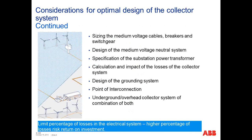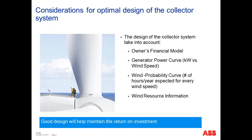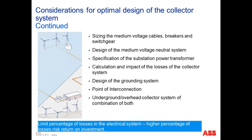Dale, take it away on the slides. In the consideration of the optimal design of the collector system, there are several things that we need to consider, and those would be whether the collector system is overhead or on the ground, the point of interconnection, and also the location of the wind turbines. Next slide.